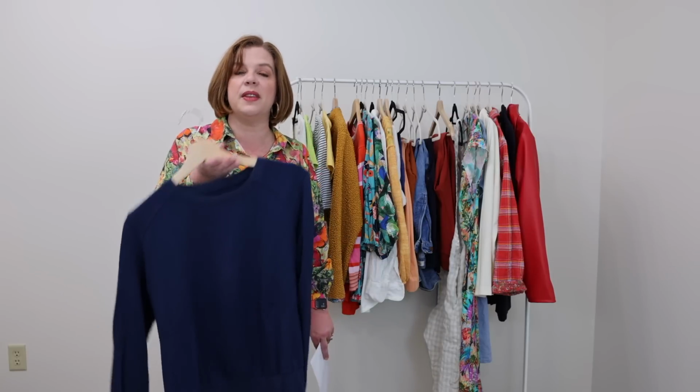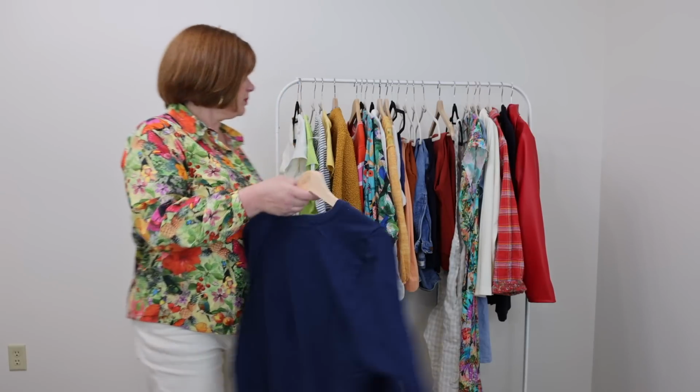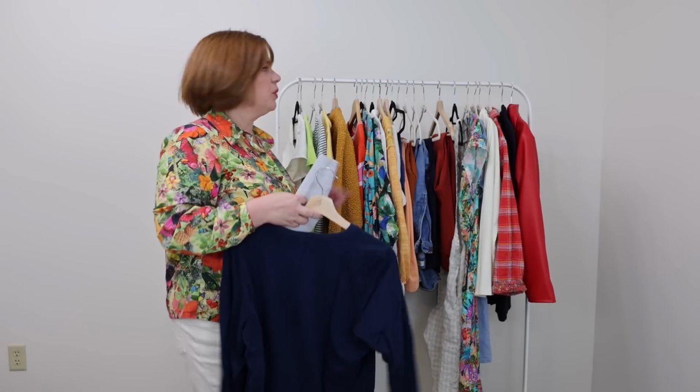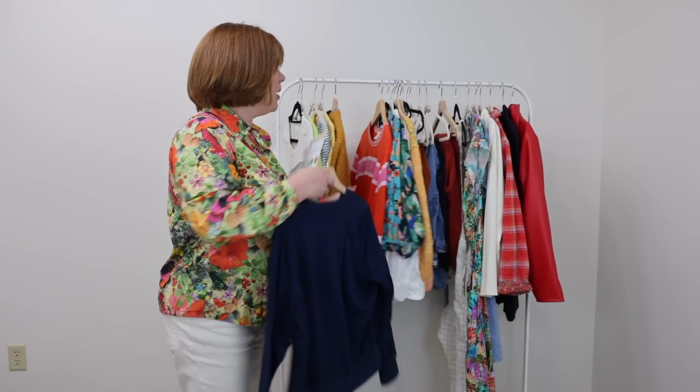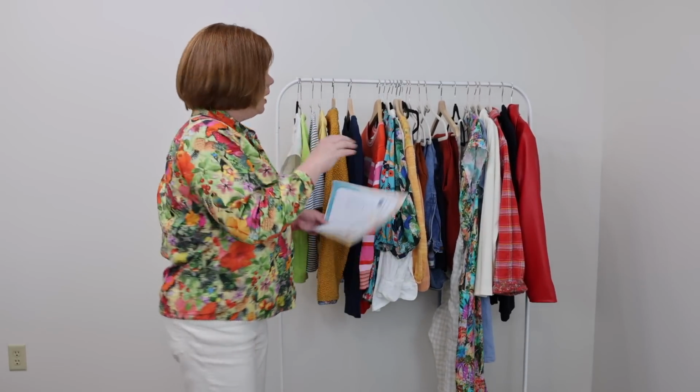It was interesting to me that I didn't wear this as much as I was wearing it. But I think it does have something to do with the fact that I had brighter colors I could choose from, and that was kind of where my brain wanted to go.